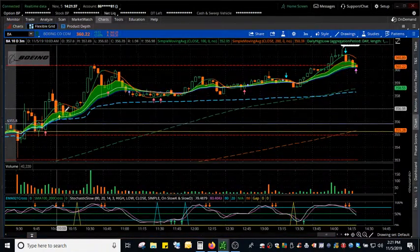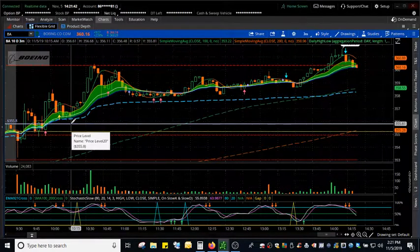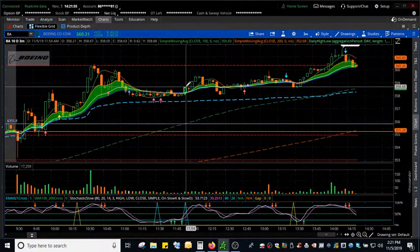For a stop, I was looking down here at this line, the pre-market high. If we would have dropped below that, I probably would have cut at least some of the position, at least half, maybe all of it. At that point, I probably would have cut all of it, but it held. And that was my trade for today.